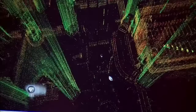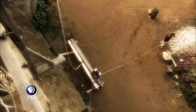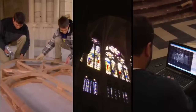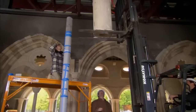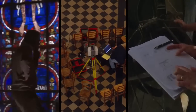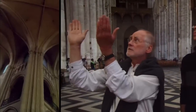I mean, it's frightening to see. This is the least stable bay in the entire building. How on earth did medieval builders construct these skyscrapers of stone? And what caused some to collapse? Now, two teams uncover the engineering secrets locked inside Gothic cathedrals. One team reassembles a Gothic church in California to discover how cathedrals went up. The first time we see it together, it's really amazing. Another team in France used laser scanning to investigate why some of the tallest cathedrals fell down.